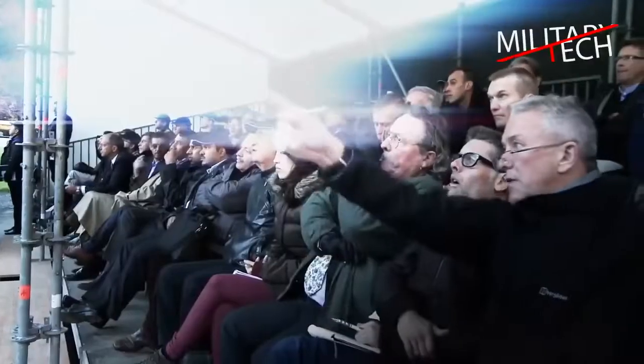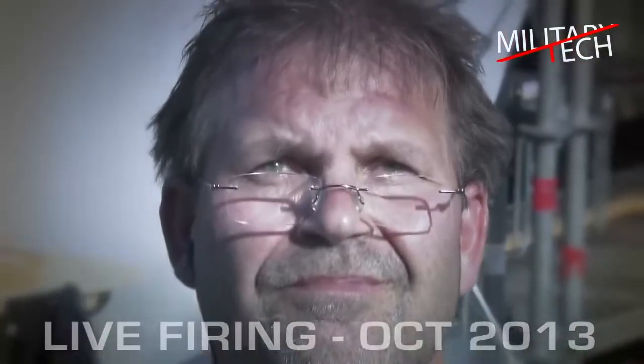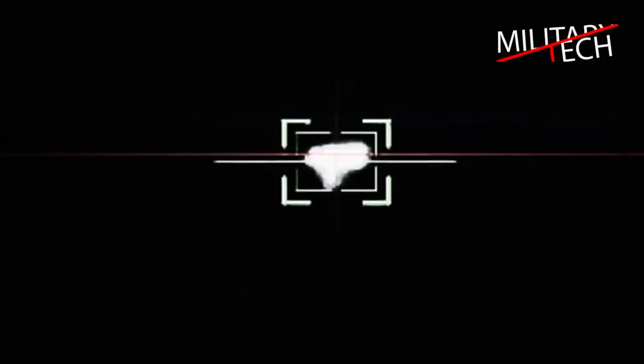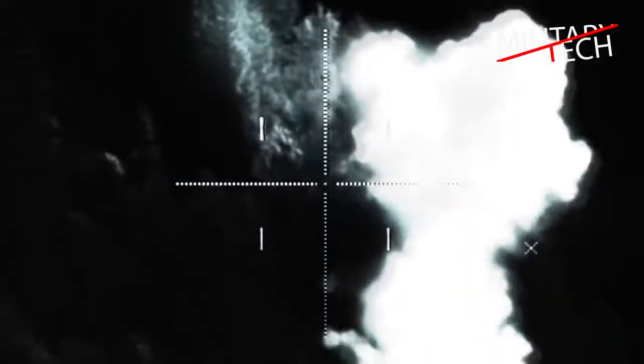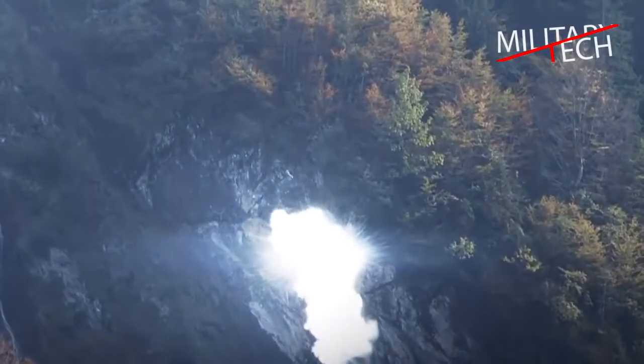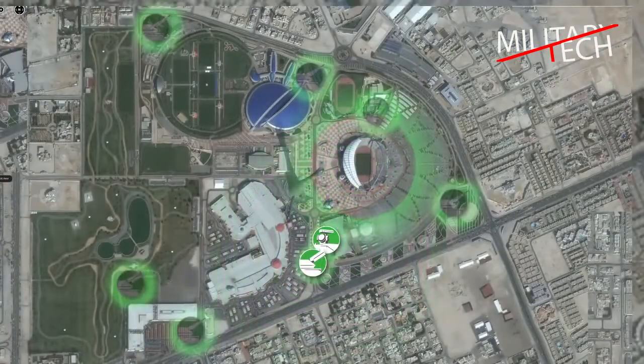During the live firing events of 2013, Rheinmetall Defense successfully dazzled a live camera on board a GPS-guided octocopter. The international audience then witnessed the mid-air destruction of the attacker from a remote position. Mission accomplished.